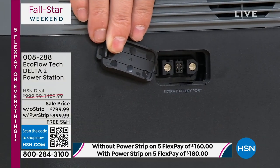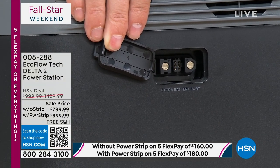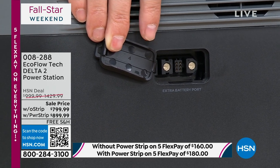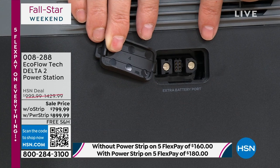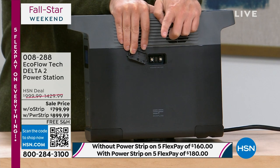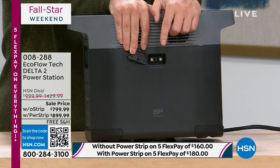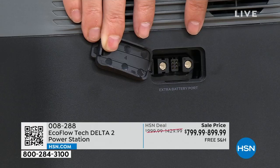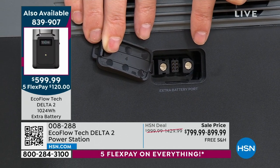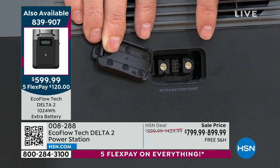This did not exist before on our original Delta that we launched, I can't believe, probably 4 years ago. The Delta 2, we wanted to upgrade this. So you can go from 1,000 watts of power to 2,000 watts of power. And this weekend we had the Delta Max 2000, that extra battery you can use with your Delta 2 as well, and can convert this from 1,000 all the way to 3,000 watts of power.